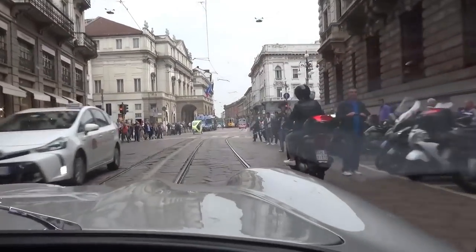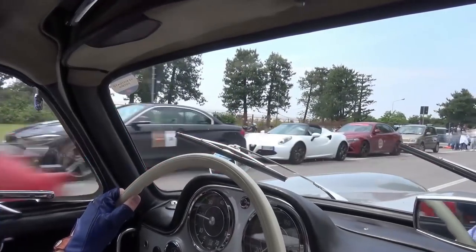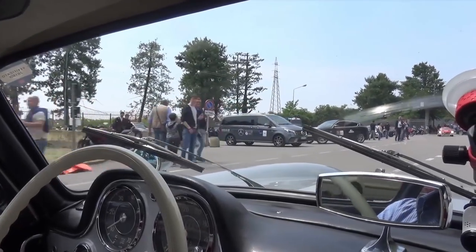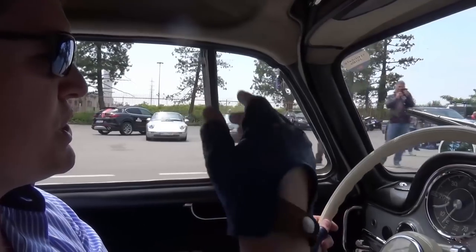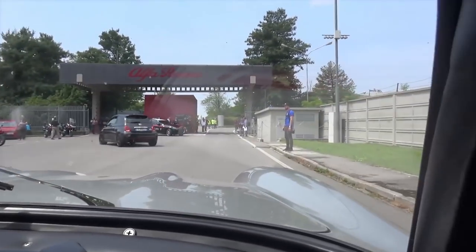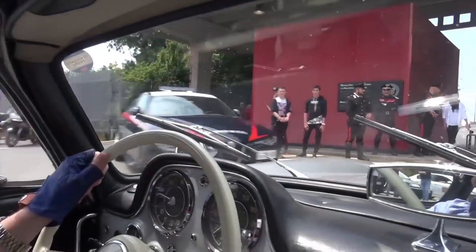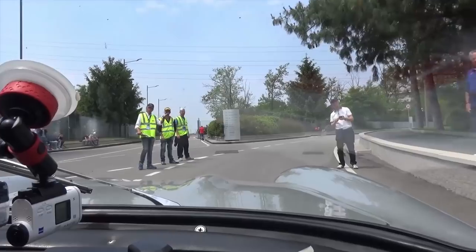But on we go. We're arriving at the Alfa Romeo Museum, and this just gives you an idea of quite how many people come to watch the Mille Miglia and how many different cars there are around. So you have the normal Mille cars, but there are just like random Porsches, Ferraris, tons of Alphas. Here we have the gate going into the track, so the museum here. Oh, yep. Stelvio Quadrifoglio, Carabinieri there. Very nice.